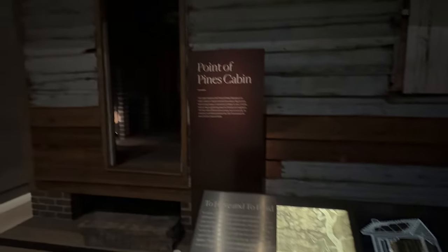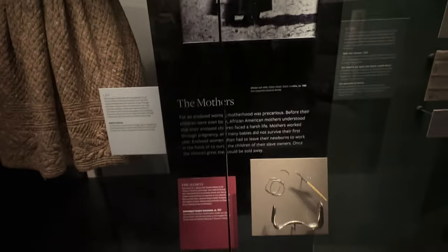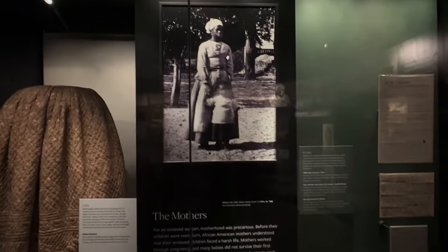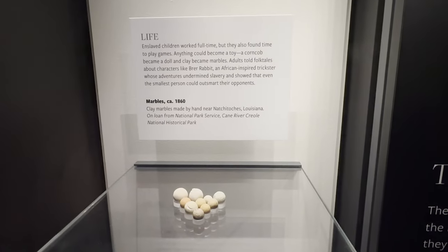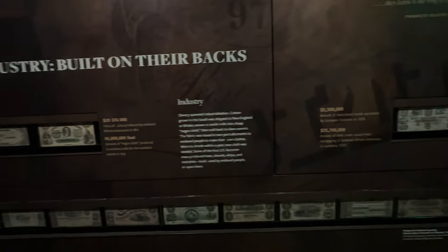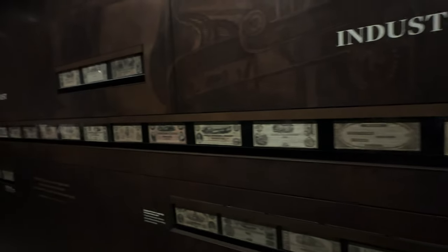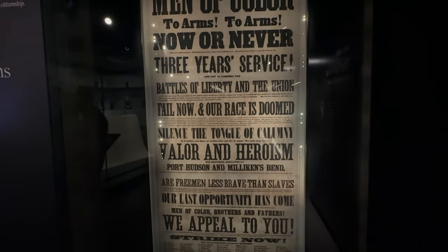There was even a display of a cabin, an actual cabin where enslaved people lived, the clothing that they wore and their everyday lives, and other artifacts, including marbles that they used to play with during this phase. The museum also highlighted how industry was built on the backs of the enslaved people and how they were used during the Revolutionary War.